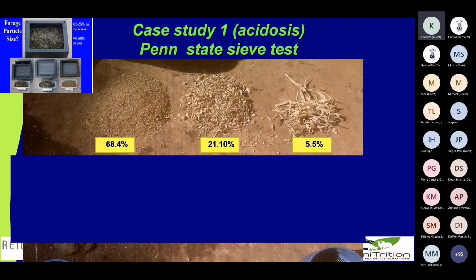I also did a Penn State sieve test. That's just a sieve that we use. We put the TMR onto the top screen, shake it in a very specific way according to the developers, and then get specific percentages that we weigh of the TMR. So TMR will go into that top box, we shake it, and then on the different screens you get these different particle sizes. The top screen is around 17 millimeters, the middle one is around 7, and then everything finer than 7 is in the pan.